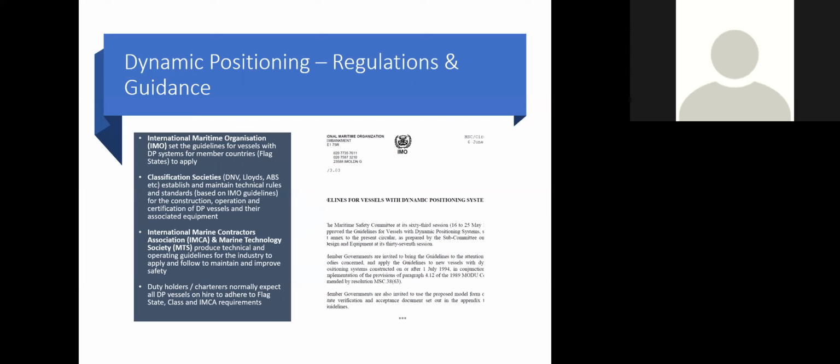We've got classification society rules. Obviously, any IACS classification society should have a robust set of rules that cover DP. They're all similar, but neither two are exactly the same. But in general, they do follow the fundamentals of the redundancy and the equipment classifications, etc.